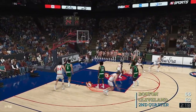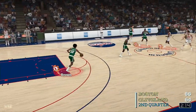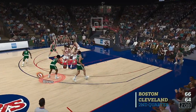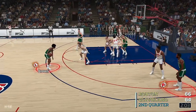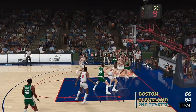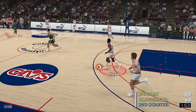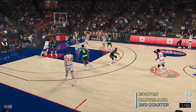Shoots from the line. That one's in there. The Boston lead is cut down to just 2 points in a bucket from Floyd. Love the energy on this drive. The defense didn't expect that coming from him. Brown outside. Wolverine. Again, the Celtics good for 2. And when you're guarding him, you've got to fight over the top. Lock and trail around the screen and deny the perimeter shot.